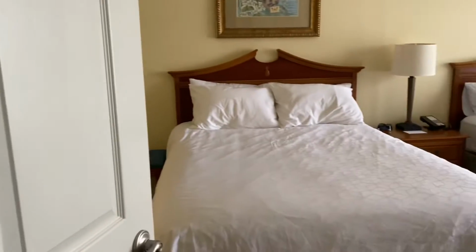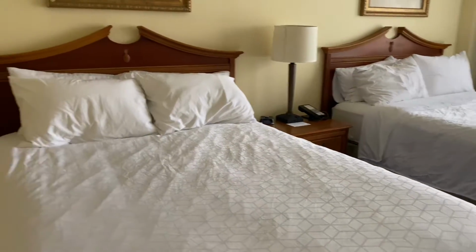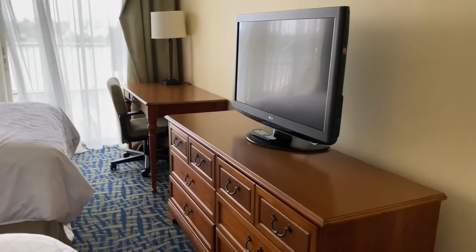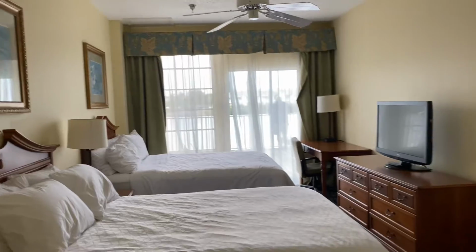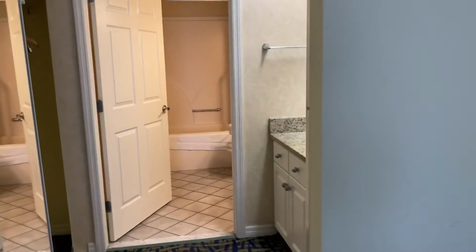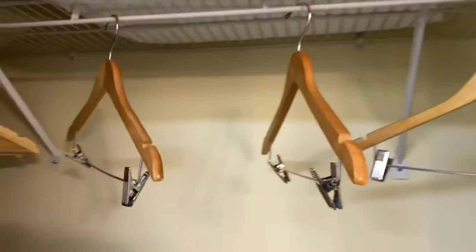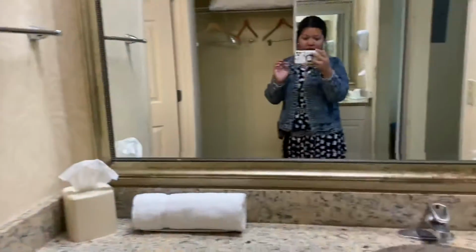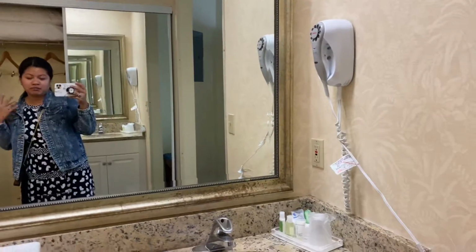Then over here to the right of the living room, a 1-bedroom with 2 queen beds. It's a very comfortable bed, and you got a TV and then a desk over there. Really nice bedroom. You can also lock that door. And over here you got the bathroom. This is the closet, and it's a big closet, an extra pillow here, and then you have sink, and then you have your built-in blow dryer.